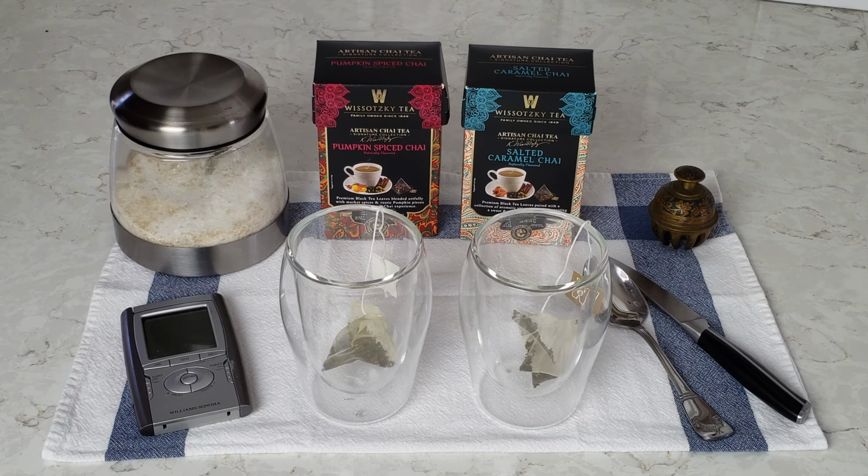Although this one's a little different. It does have a little squash smell to it. I mean, it's not weird like, oh, mom's making Thanksgiving dinner squash, but it's definitely got a little roundedness to it. It smells really good. It smells like fall. It really has a fall smell versus a Christmas smell.